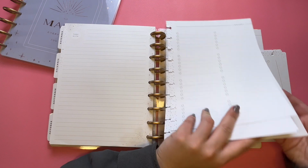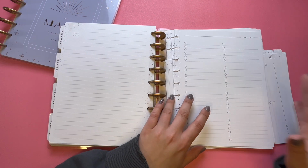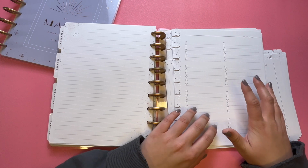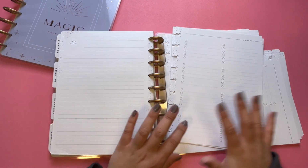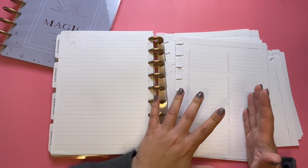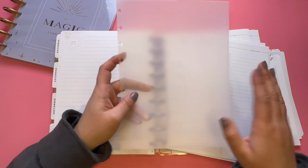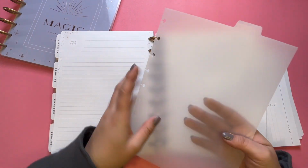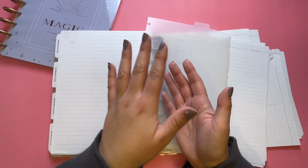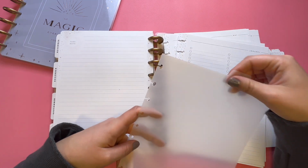I might add little tabs or something to this later if I do find that I need the months separated out. But for now, I'll just keep this like a stack of checklists in the back of this planner. And I do have this really old divider. I don't know what shop I got it from. I just have a stack of top tab dividers that I keep readily available.